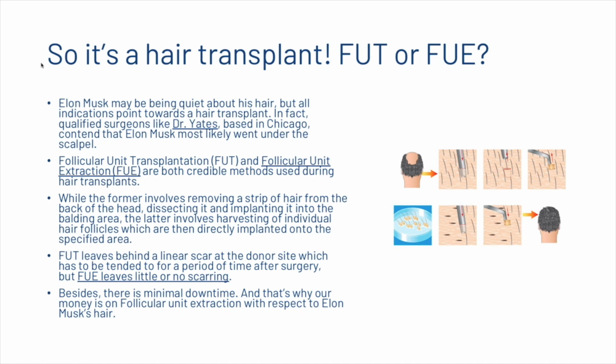While the former involves removing a strip of hair from the back of the head, dissecting it and implanting it into the balding area, the latter involves harvesting of individual hair follicles, which are then directly implanted onto the specified area. FUT leaves behind a linear scar at the donor site, which has to be tended to for a period of time after surgery. However, FUE leaves little or no scarring. And besides, there is minimal downtime. And that's why our money is on a follicular unit extraction with respect to Elon Musk's hair.